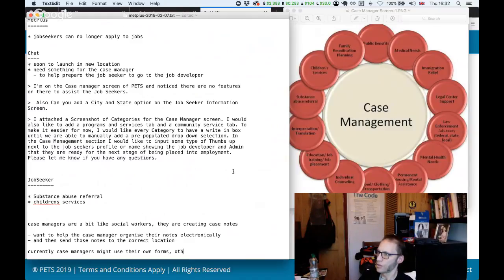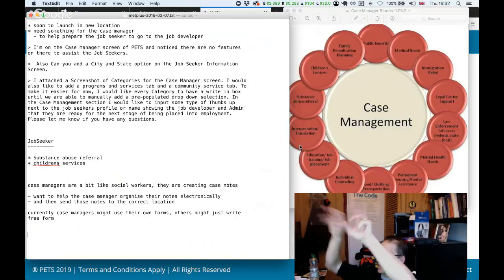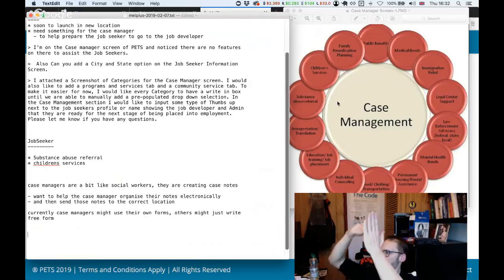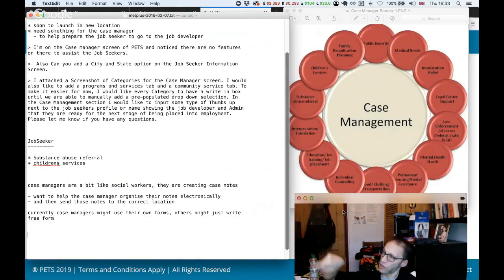Okay, that's interesting. Others might just write free form. Obviously in a digital system, one can provide the ability to just add free form notes. But when you're thinking about these categories, you're thinking about this as a way of breaking up the notes. I assume with this screen here, you're not necessarily thinking about it being arranged in a circle like this. No, I just found it like that. Yeah, that was a convenient list of all of the individual things.